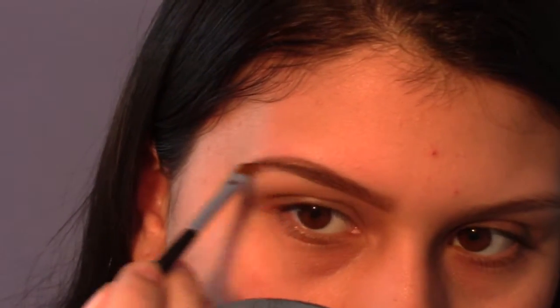Like so. And then I'm taking the darker color that I showed you and I'm gonna put it towards the end of my brow. I really like the ombre look of some brows where it's dark at the tail and then towards the middle and the beginning it's kind of lighter. So that's just kind of how I like doing my eyebrows.